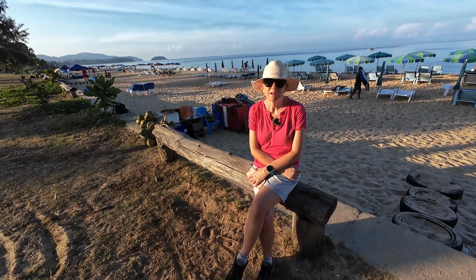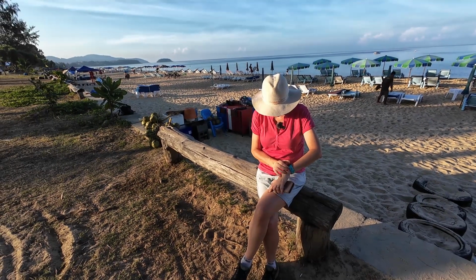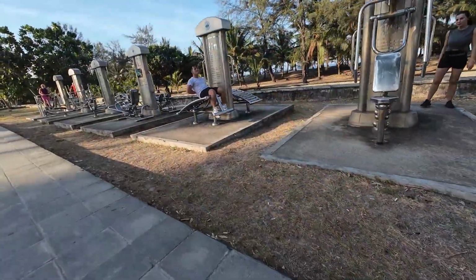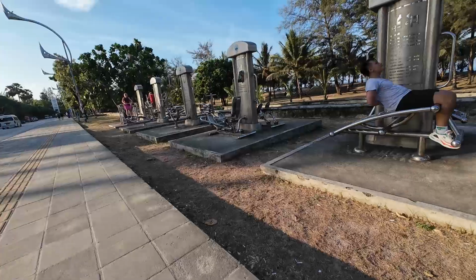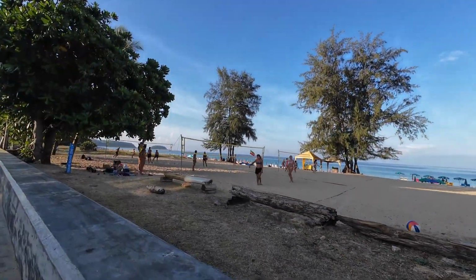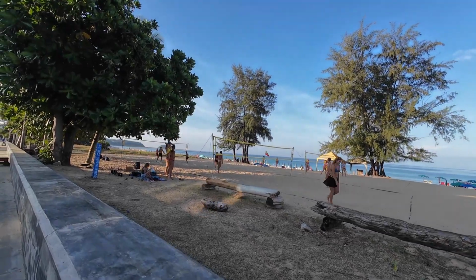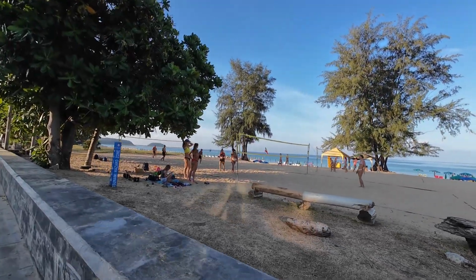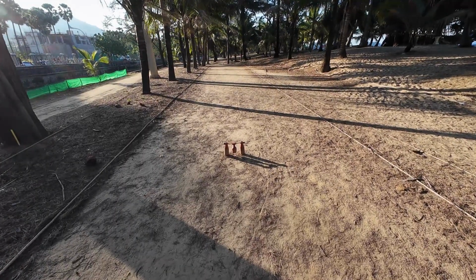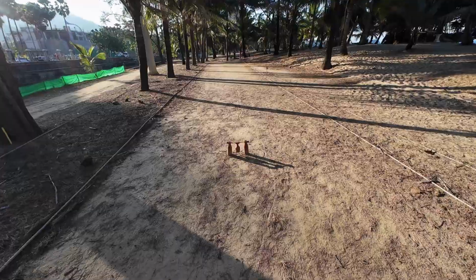It is. I don't know what the time is. I think it's about quarter to 8. We've seen a lot of people on exercise machines. As we said before, Thailand has a lot of built-in exercise machines, so a number of people on that, and also a number of people playing volleyball as well. As well as a lot of people running. So just off the beach, there's these ropes marking out something, and we thought, I wonder what they are.